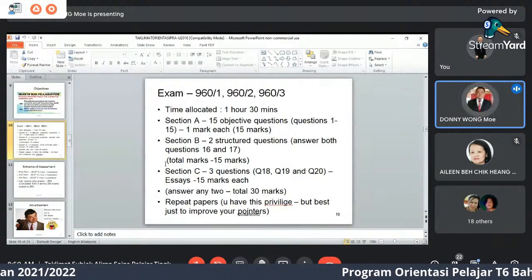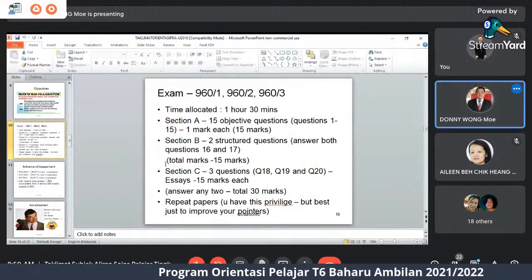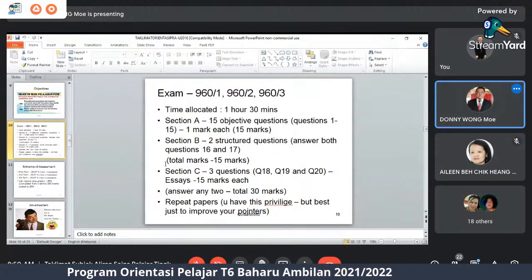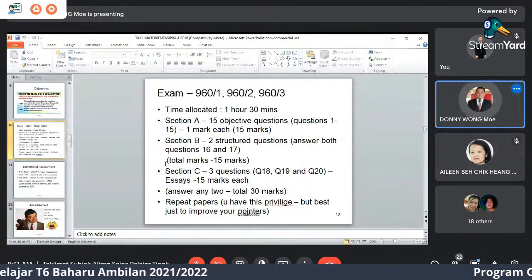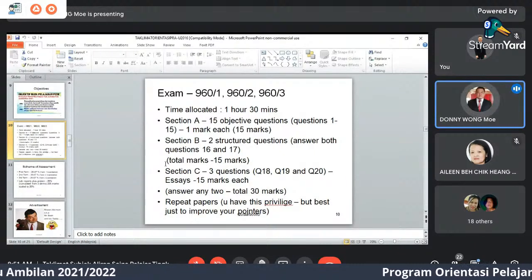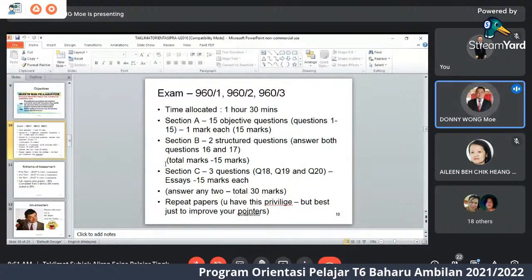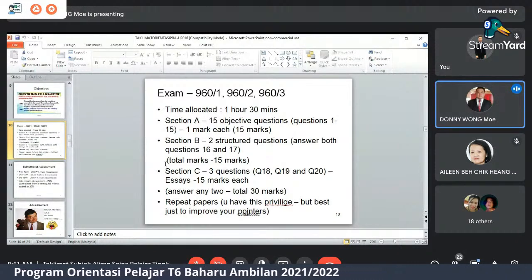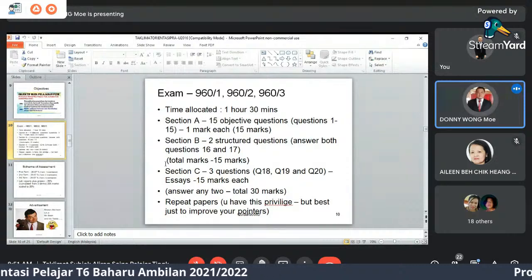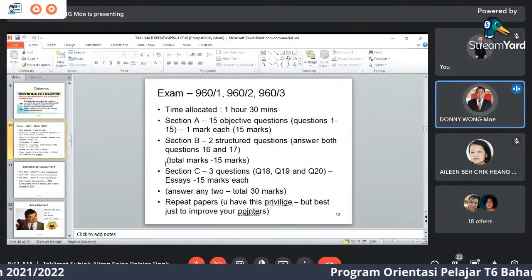Section B, you have 2 structured questions. You have to answer these 2 structured questions, and both of these will give you 15 marks as well. Usually question 1 will be 8 marks, and then question 2 will be 7 marks, or vice versa. Then you will have section C, which are the essay questions. Okay, but there are no long answers in physics actually. Most of the essay questions are just proving and calculating.